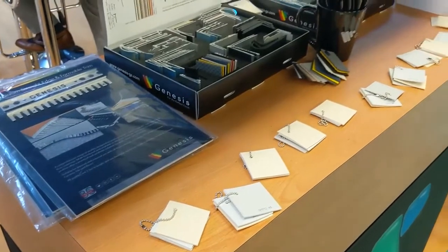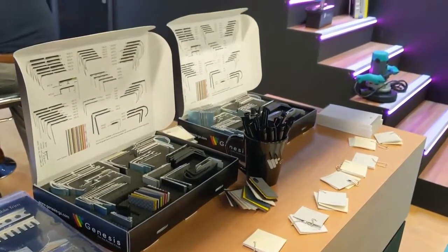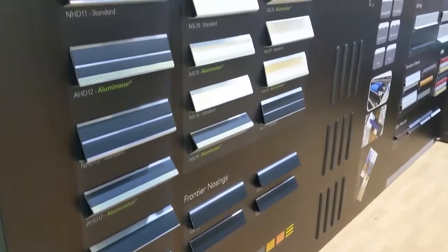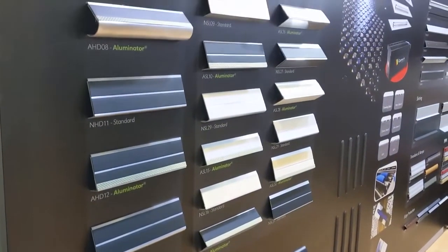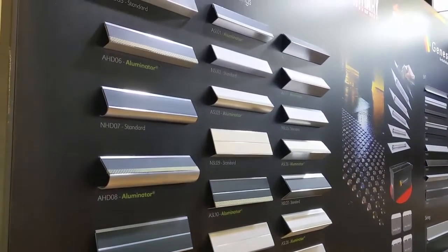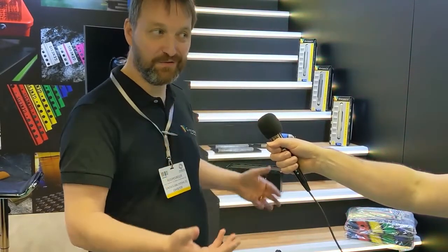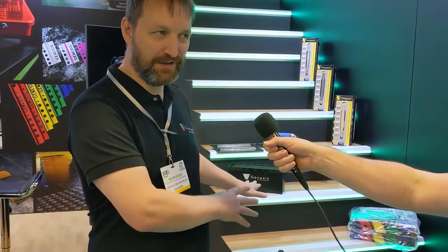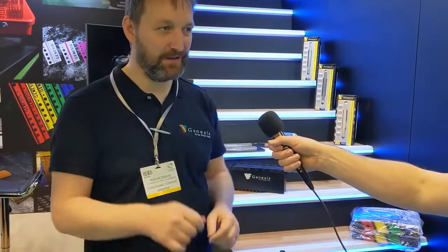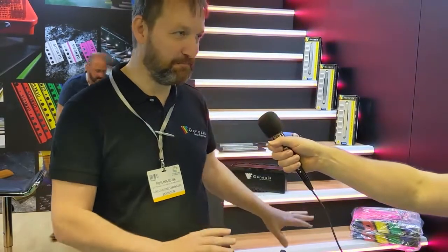Two main features. One, yes, it's got the wow factor, it catches the eye, but there's a simplicity. It's a simple plug and play system. What we've done, we've thought about the fitter. The fitter doesn't want complicated. They want to turn up, carry out their normal procedure, and just leave it for the electrician to come along at the end and pop in that little bit of wiring. That's it. It's simple, easy to use. And that's why we thought we'd bring it to Harrogate.